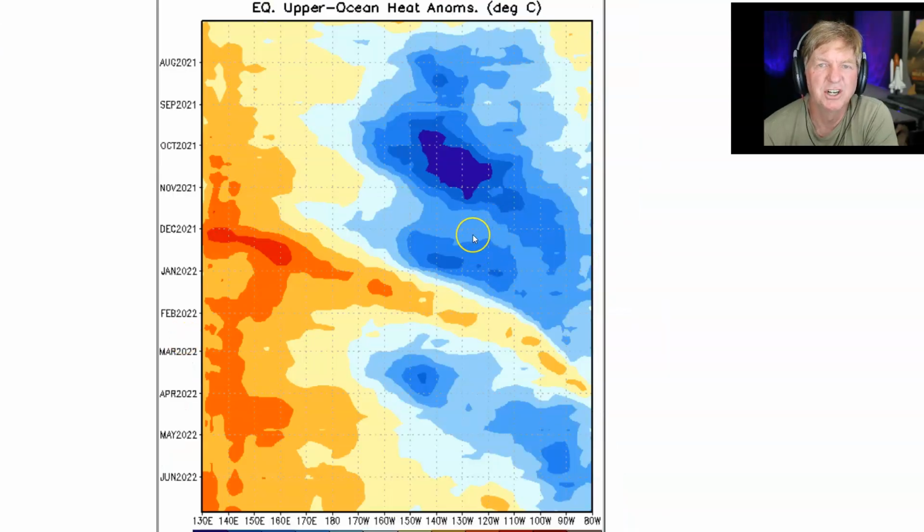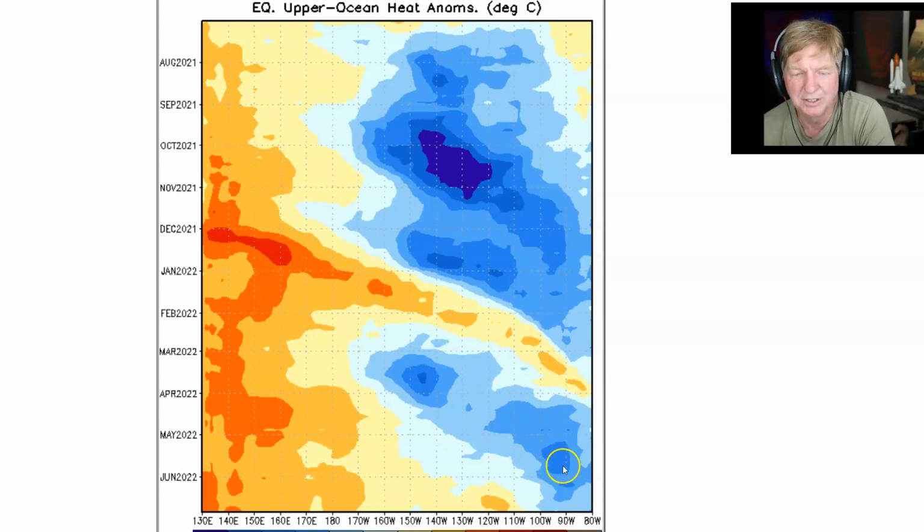Upper ocean heat anomalies, the upper 300 meters of the ocean surface. West Pacific here, East Pacific here. Greens colder than normal, reds, yellows warmer than normal. You can see warm water pulled up in the West Pacific. Then in December, we got a Kelvin wave. You see the warm water pushing from the West Pacific the whole way across to Ecuador. Pretty thin in week one. And then we had an upwelling phase after that of cold water, easterly anomalies the whole way through the spring.